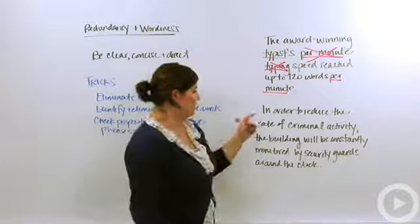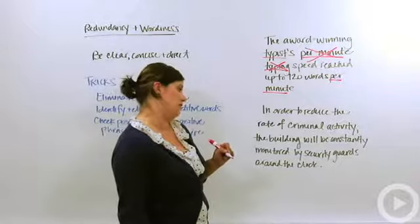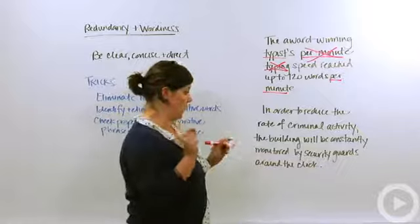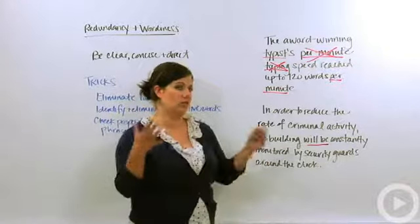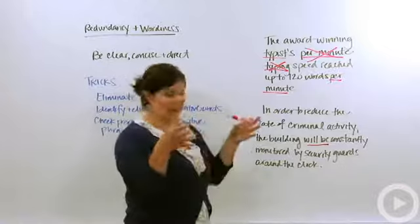All right, let's take a look here. In order to reduce the rate of criminal activity, the building will be constantly monitored by security guards around the clock. So the first thing I hear there is a little bit of passive voice because I see this verb phrase will be. So the building will be monitored by security guards could also be said: security guards will monitor, and that is a lot shorter there.